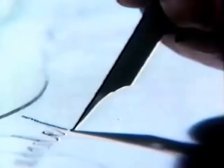The attractiveness of this style derives from the contrast which you get between the thin upstrokes and the thick downstrokes, which are brought about by pressure. Light on the up and pressure on the down gives us a graduated stroke, which is very attractive.